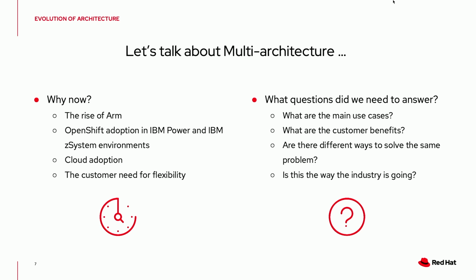But we didn't want to just jump into this. We knew there were some questions to answer. What are the main use cases? Why do you want to do this thing? Multi-architecture sounds cool, but what do you want to play with it for? What are the actual benefits of doing that? Are there different ways that were already available that could solve the same problem that you wanted to go after? And then finally, is this something that the industry really wants to do? Is it a trend that we're seeing?